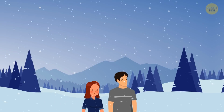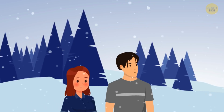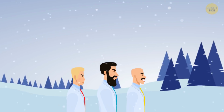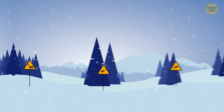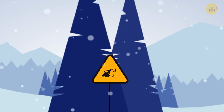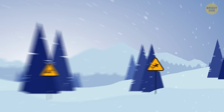Our heroes go outside and see a winter forest. Jessie and Luke run forward as fast as they can. They hear dogs barking and people screaming. The scientists are chasing them. The guys come to a crossroads. The first way leads to a lake. At the beginning of the second road, there's a sign, "Beware of wolves." The third road leads to a high cliff. Where should they go?